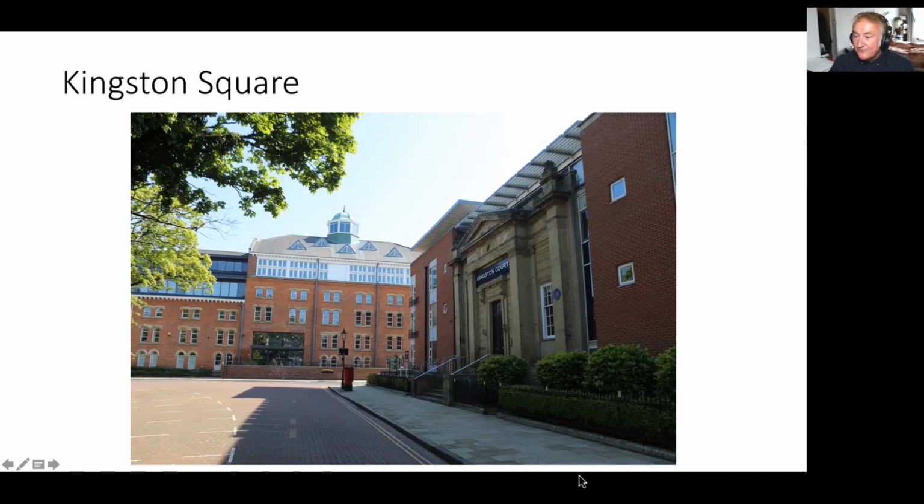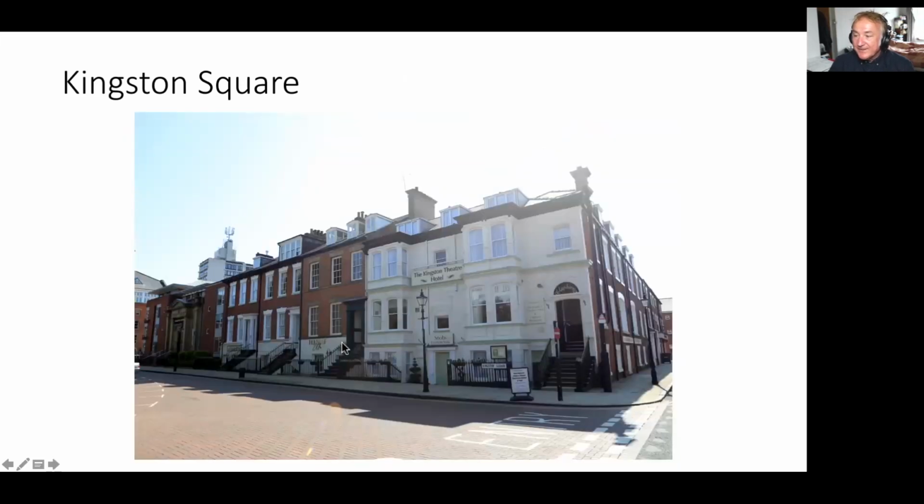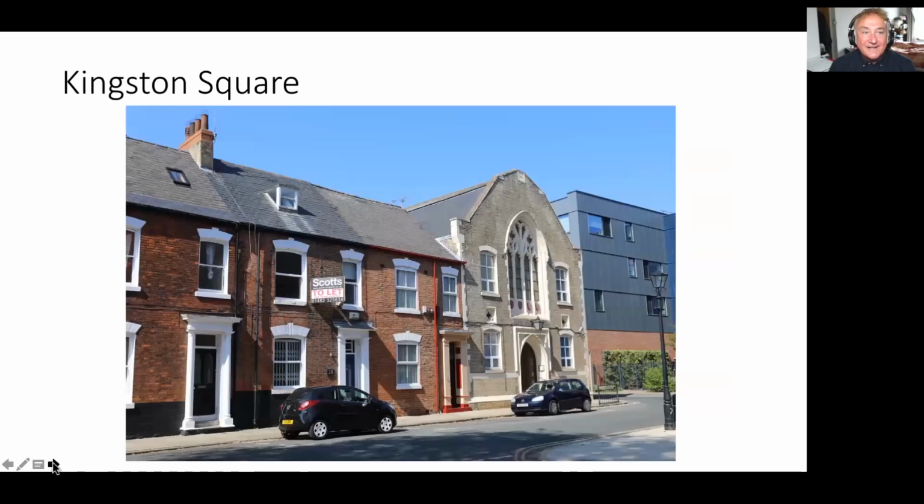And coming further along this side of it, which is the west side of the square, we come to the Kingston Theatre Hotel, so called because across the park from it is the new theatre, which we'll see in a minute. This is really called Kingston Square, but actually the road coming down this side here is technically called John Street, and is a terrace of houses, I guess from around about 1800 or just after that, because the square was laid out in that period.